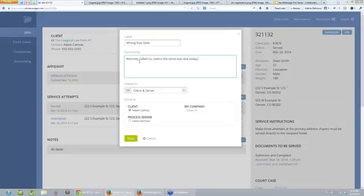Okay, so the attorney called and said the serve is actually due today. I don't need to share that information with the client. They're the ones that pass that along to me. So here, where it says visible to, right now it's going to show up for the client and the server. I'm actually going to change this to the server only. And then down here in the email section, I'm going to uncheck my client and I'll check the process server.